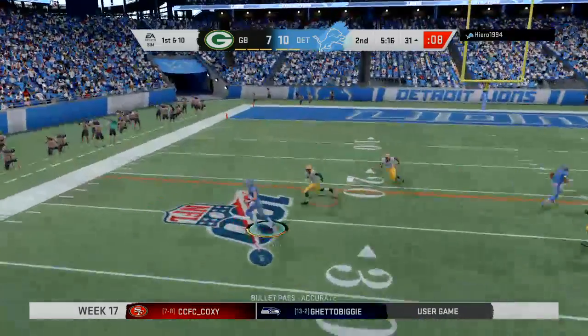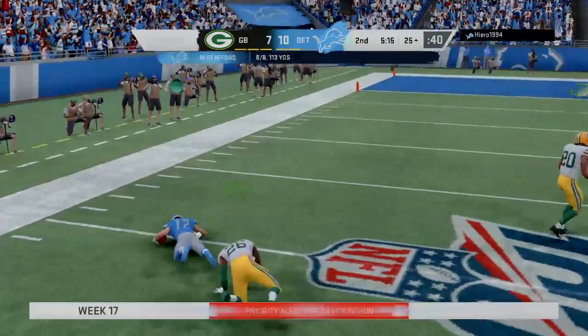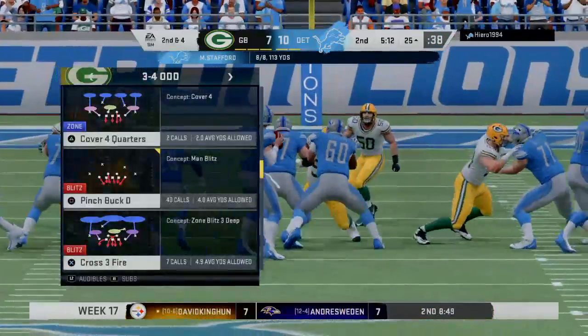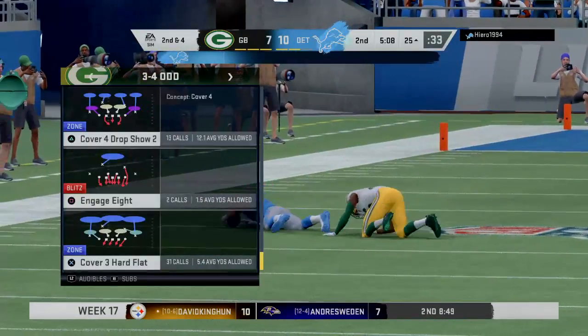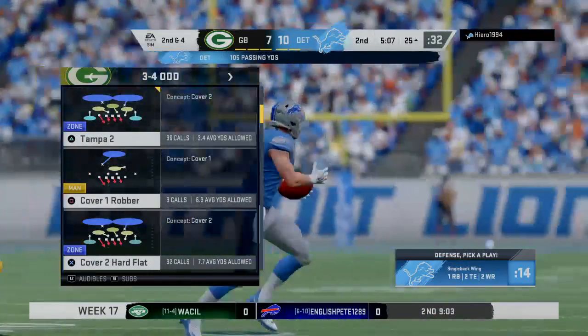After the interception, here's Stafford. And he's got Amendola on the connection. He'll be dropped at the 25 after a gain of 6. A gain of 6 there on first.